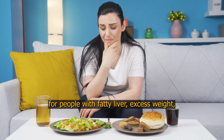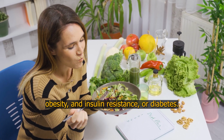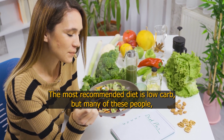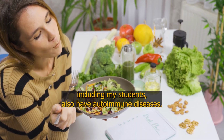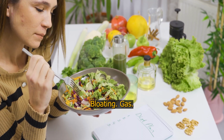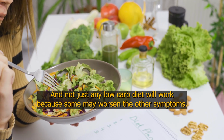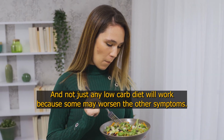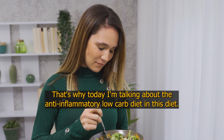For people with fatty liver, excess weight, obesity, and insulin resistance or diabetes, the most recommended diet is low-carb. But many of these people, including my students, also have autoimmune diseases, migraines, acid reflux, bloating, gas. In other words, they need to reduce inflammation. And not just any low-carb diet will work, because some may worsen the other symptoms. That's why today I'm talking about the anti-inflammatory low-carb diet.